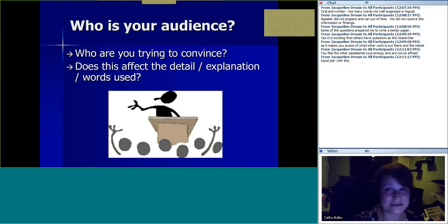And I would generally recommend don't use colloquialism, don't use local terms, unless, for example, you're presenting qualitative information and it's the words of your participants. And if it's very colloquial, provide an explanation, okay? Don't leave the audience to guess, because you lose your impact. So look very hard at the level of detail, the level of explanation, and the words used.